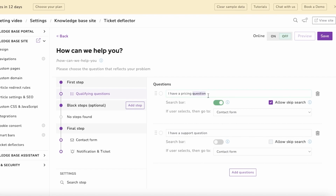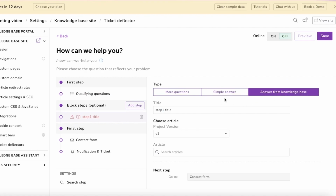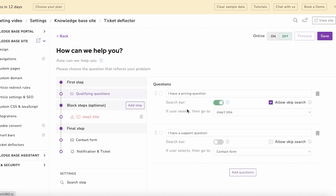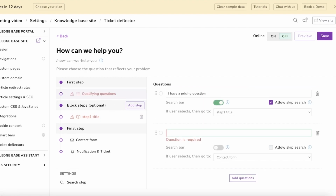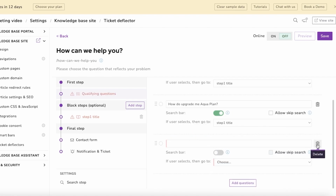So you have a question: I have a pricing question. This is a valid ticket. This would give them a block step, which would be a simple answer or an answer from the knowledge base. So you have two options. This is like our qualifying question: I have a pricing question, and how do I upgrade my aqua plan? And I have a pricing question. So these are like our first couple of questions. You can click on add question to add further questions.